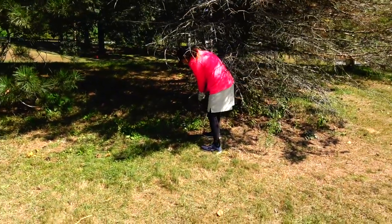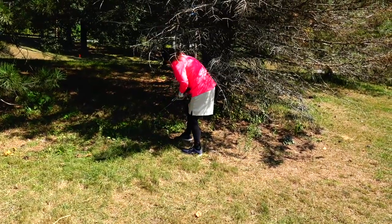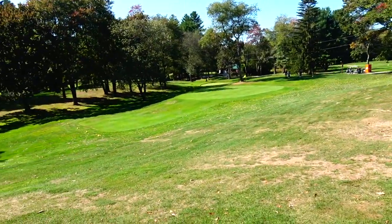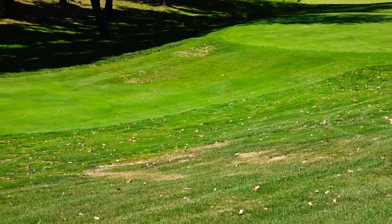This was a great little shot here from Teresa. If you've ever watched our shows before, we have her using our putter a lot in tough situations. All she's got to do is get the putter head on the ball, and that ball is going to bounce right out, back into play. So a very safe play, and it works like a charm.